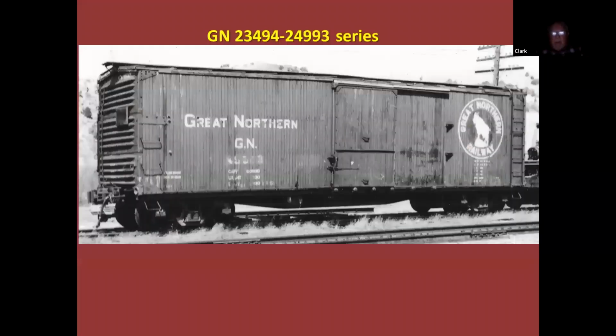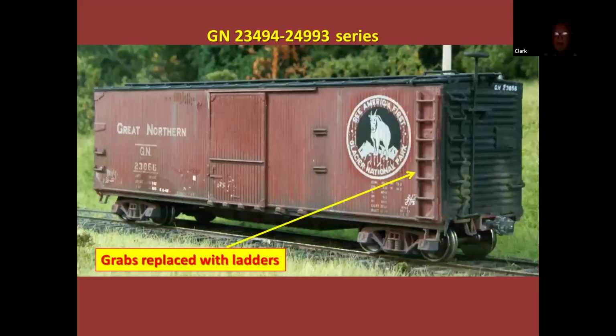There, I have another Ertl car that I've had for quite a long time. I've just liked this car. It's basically the Ertl car, but it's much easier to modify, because all you have to do is scrape off the grab irons on the right side, put a ladder on it, and then paint and decal it. And I was looking at this today, and I see I left the Ertl trucks under it, and you can see there must be 150-ton trucks by the size of those journal boxes. They're really large.